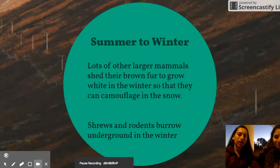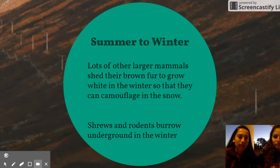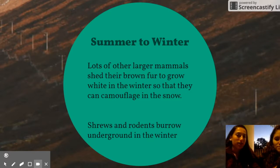So an adaptation that is pretty common in the taiga is a lot of the larger mammals. In the summer, they have brown fur, but then in the winter, since everything is covered in snow, they shed their brown fur and it turns white, so then they can camouflage with the snow. And then another transition to winter is that the shrews and rodents burrow underground for protection.